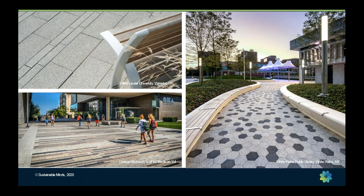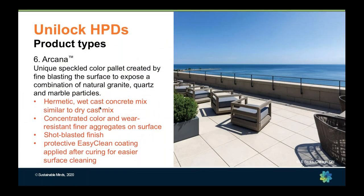Here again are some examples of where this has been used in commercial applications, again, college campuses. And the beauty of manufactured products like this is we can make them in any size and shape, whether it's a hexagon or a plank. It gives you a lot of design flexibility in terms of your options. There's only one product in this category, and that's just the EnduroColor Series.